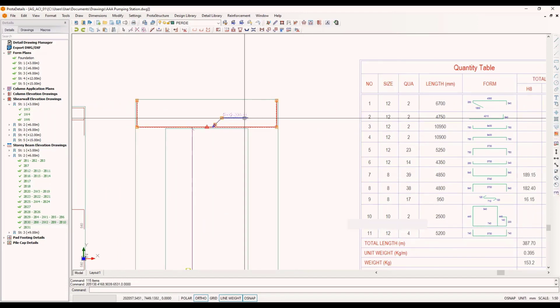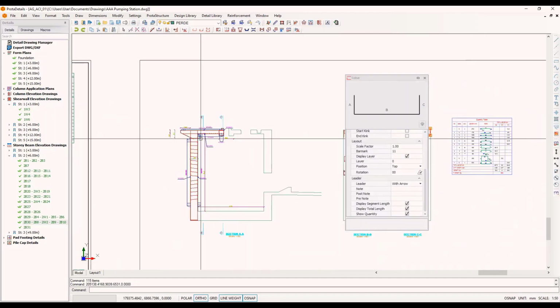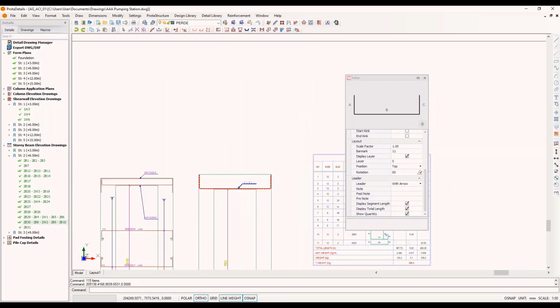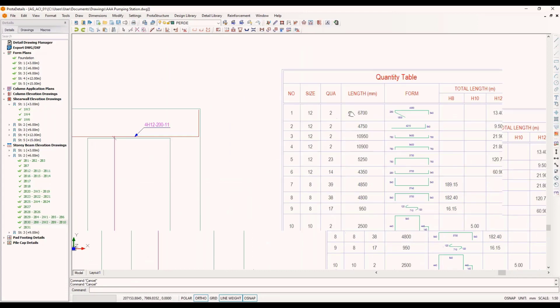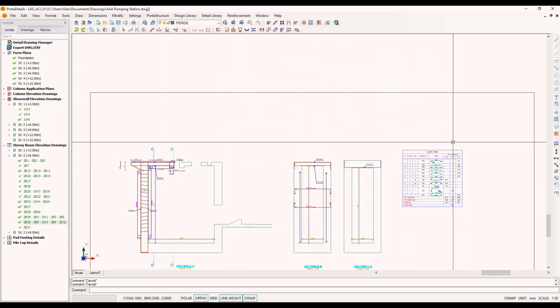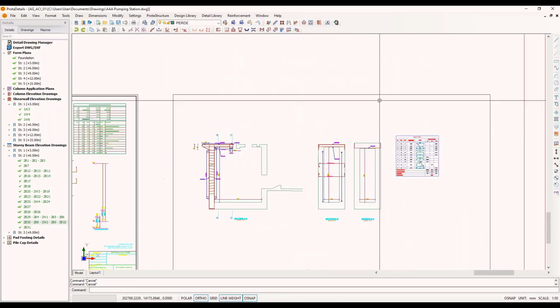By the way, they are not quantified multiple times, because the program knows that they are views of each other. For example, this rebar is a view of this rebar, so they are all assigned the same bar mark, and they are correctly quantified in the quantity table. Well, this is very life-saving, as you can see.